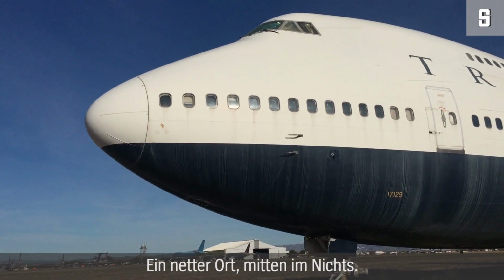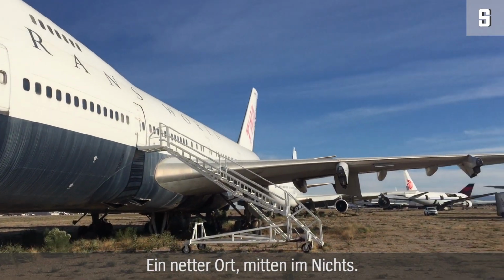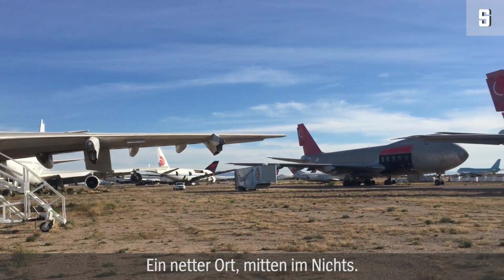And that's why they decided to come out here, because it's just a nice place that's out of the way of everyone. It's kind of in the middle of nowhere, and they come out here and store their aircraft.